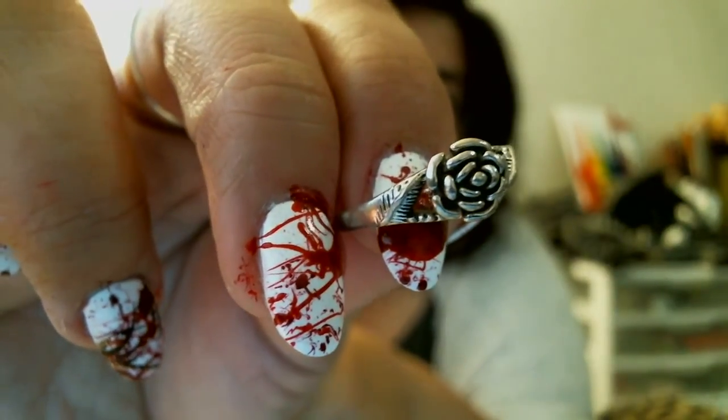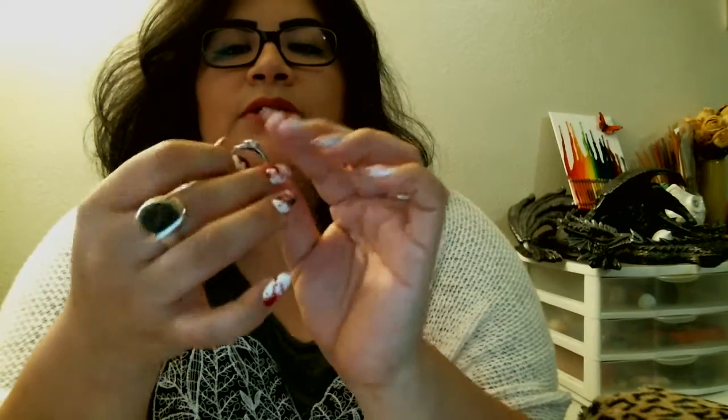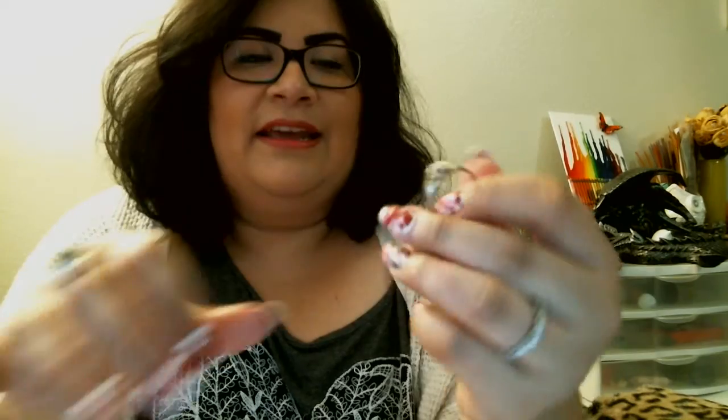Sterling silver rose. I got this ring from one of those little jewelry vendors that are at the mall. You know how they have them in the center? So it's real sterling silver, and it doesn't turn my finger green or anything like that. And it's a rose, and I bought this probably maybe 15 years ago. I was very young. I was a teenager, and I remember thinking it was so cute, and it was just dainty.